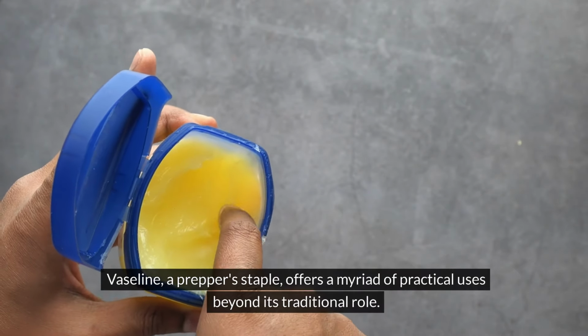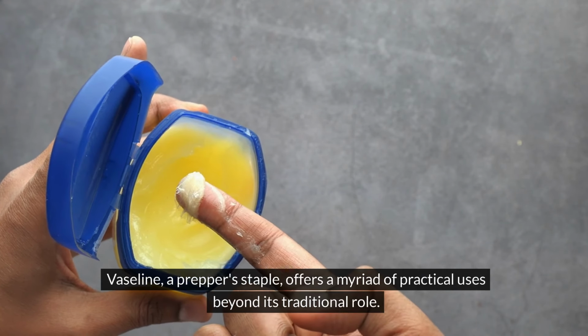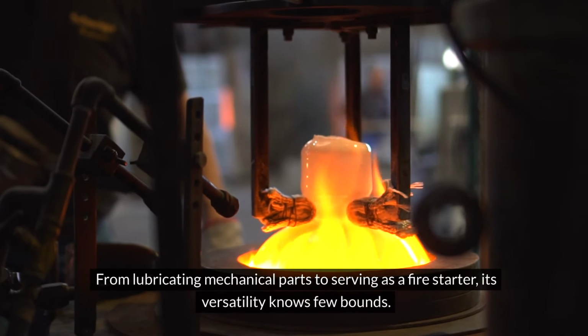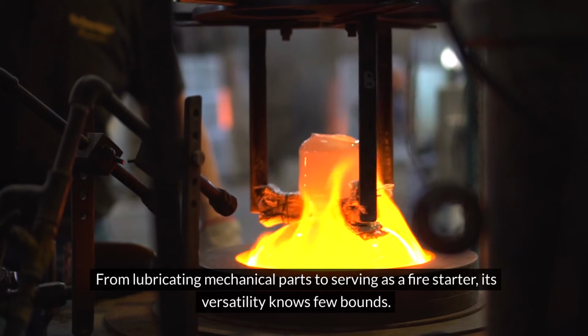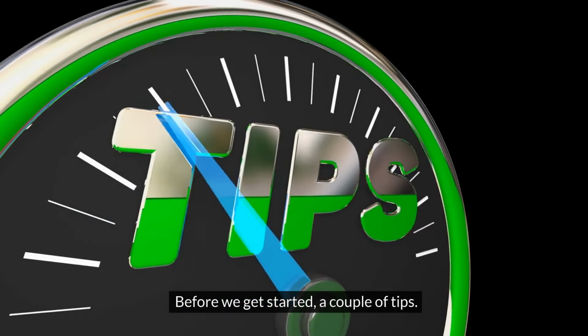Vaseline, a prepper staple, offers tons of practical uses beyond its traditional roles. From lubricating mechanical parts to serving as a fire starter, its versatility knows few bounds. But before we get started, let me give you a couple tips.